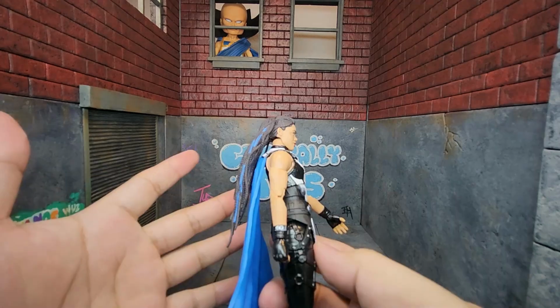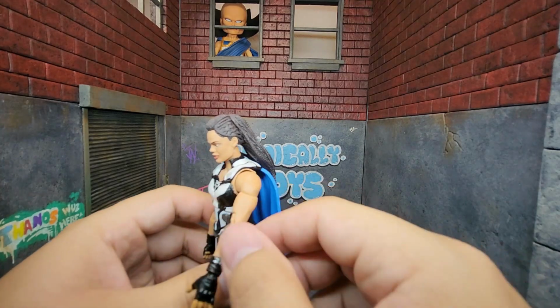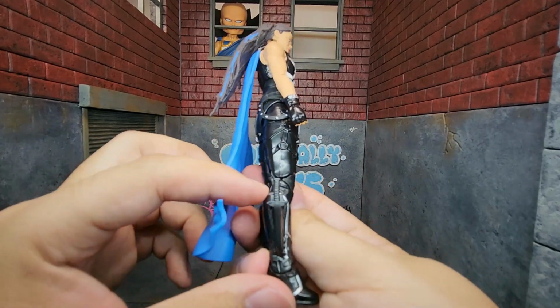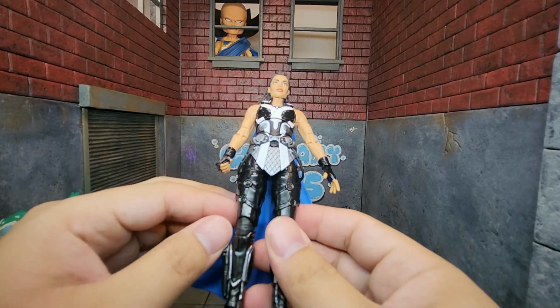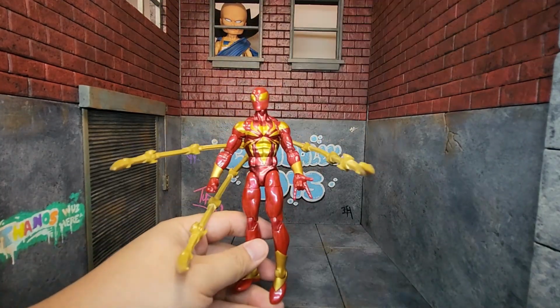It was really needed. Comic book characters are supposed to be physically strong, powerful, and having the ability to show and have a bicep, and one that even swivels, I think goes a long way in that. Only downside I would say is that this knife here doesn't actually come out, but otherwise I think this is a great figure. Number 7, we have the Iron Spider.